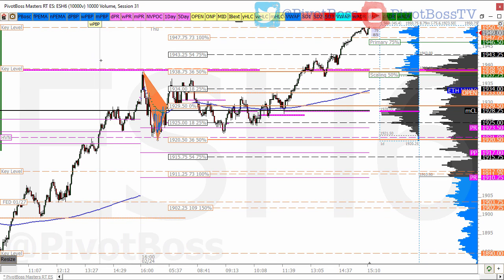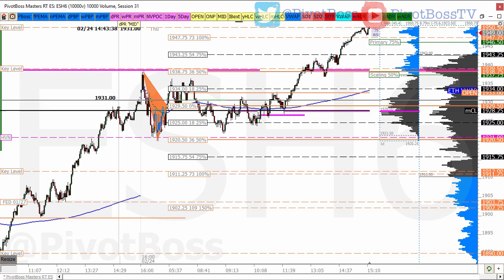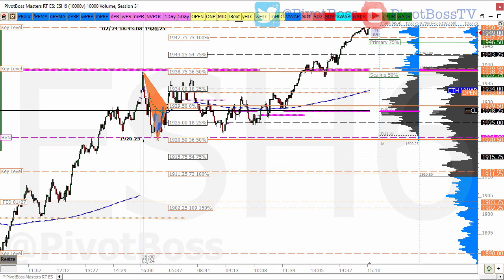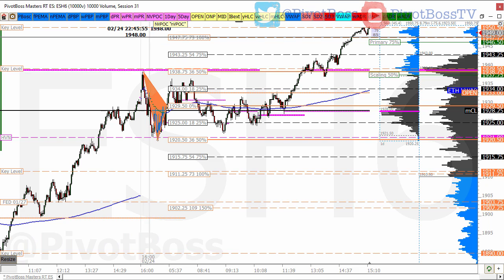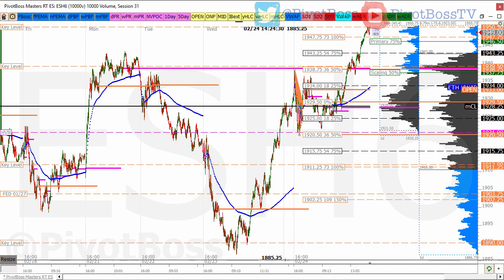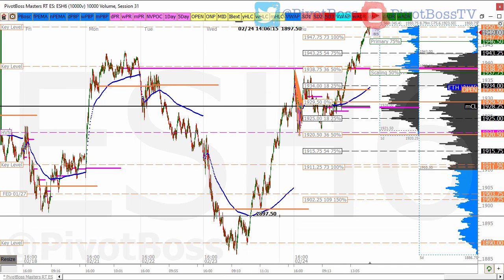So right from the get-go, we were seeing price trade back and forth within the overnight range. Here's the overnight range, 1920.5, 1938.75, and price traded within that range throughout the majority of that day. Later on in the afternoon, we finally got a push up and a continuation right into our 1950 half. That was really our final target on the way up if you were long from those 1811s, 1804 zone, or anything that came after that.